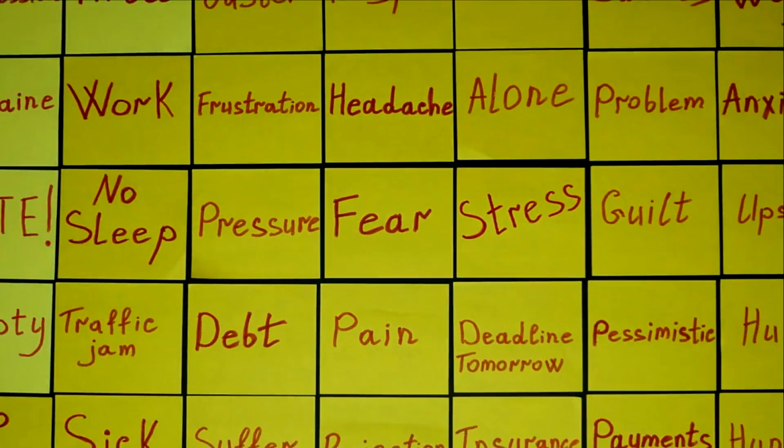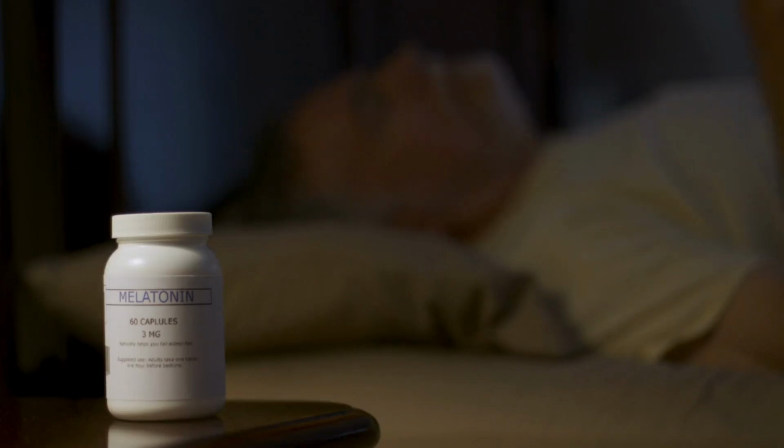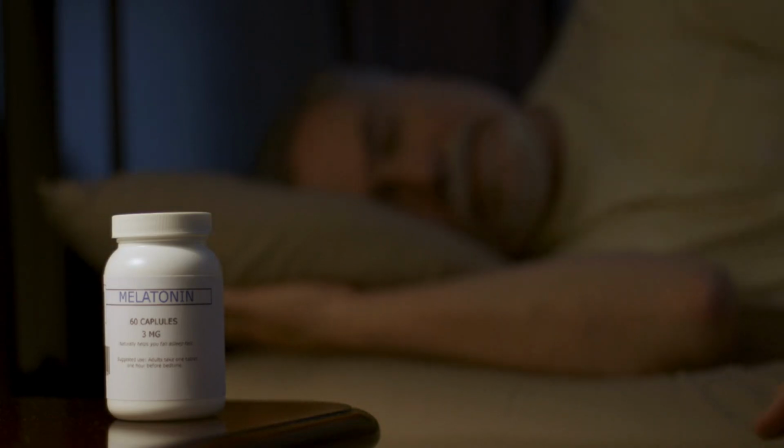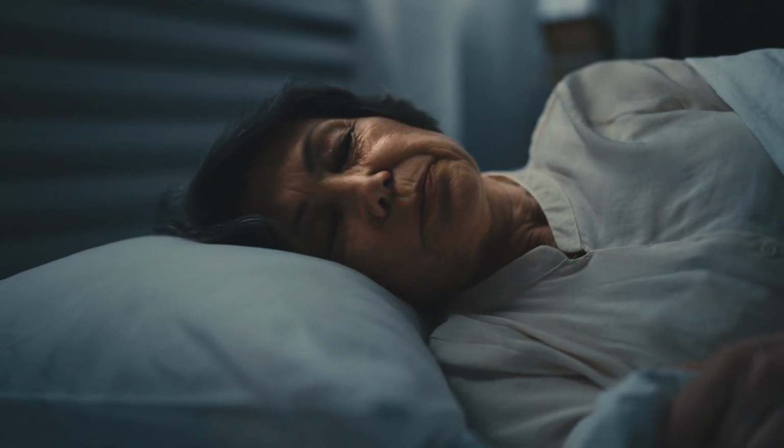The bottom line is that sleep is a cornerstone of longevity. Prioritize good sleep hygiene, keep your sleep schedule consistent, and create a relaxing bedtime routine. Your body and longevity genes will thank you.